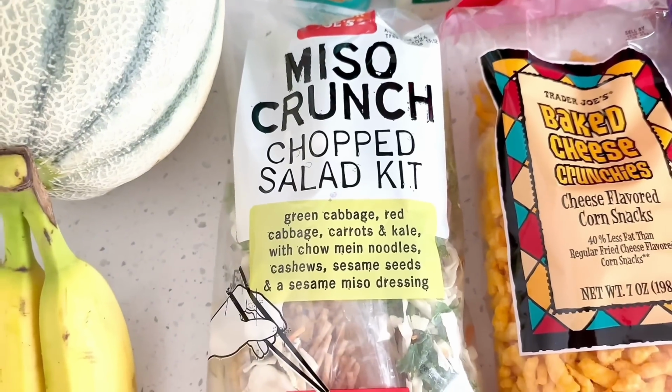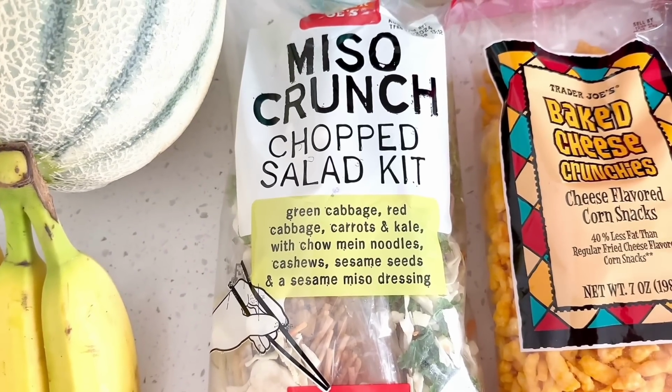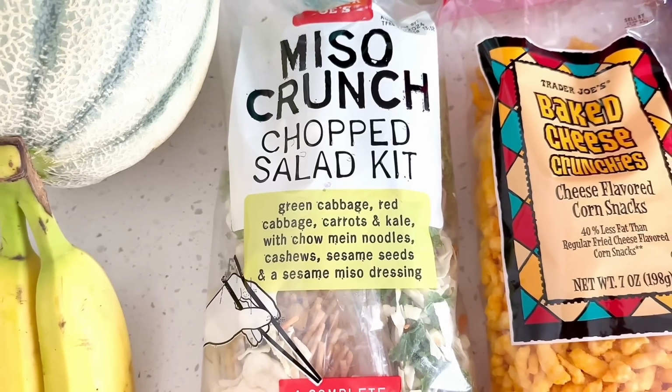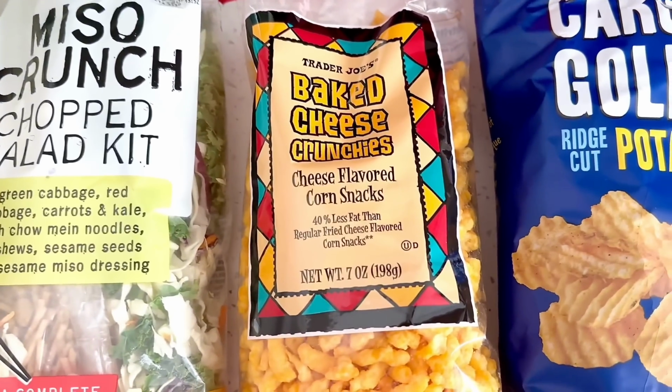Repurchased the miso crunch salad kit again. I got this last week and enjoyed it a lot more than when it initially came out as a new item. I love the sweet and tangy miso dressing, and this makes for a nice quick lunch or dinner option for $3.99. My favorite baked cheese crunchies.